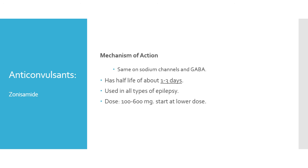And lastly, zonisamide. It's a sodium channel and GABA effect, like we've seen with the other drugs. Has a half-life of about 1 to 3 days. Quite impressive. Used in all types of epilepsy. Dose is 100 to 600 milligrams. We want to start at a lower dose again. I've said it, I think, 5 times now. And I don't think we know a lot about this drug yet. It's one of the newer ones, but again, just wanted to make you aware of it.